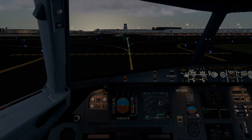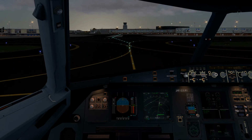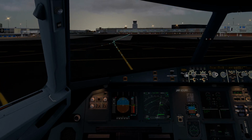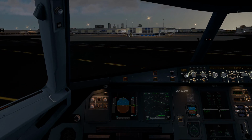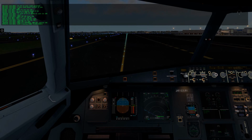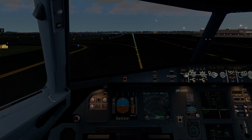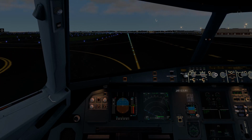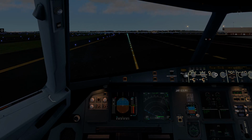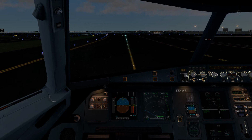Alright guys, we're going to take a left up here onto Alpha. Delta Park's all the way back here. Do we have any ATC on there now? Not really. Guess not. Disappointing for a Thursday night. Take it right up here onto Echo.